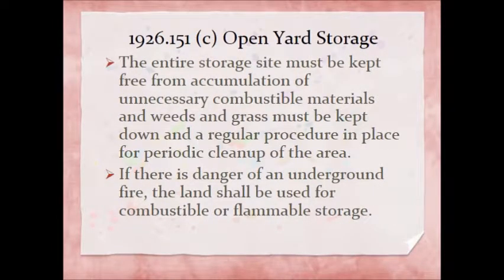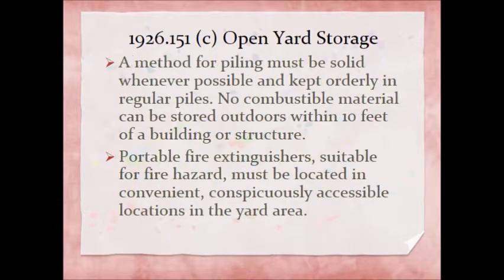The entire storage site must be kept free from accumulation of unnecessary combustible materials, and weeds and grass must be kept down, with a regular procedure in place for a periodic cleanup of the area. If there is danger of an underground fire, the land shall not be used for combustible or flammable storage. The method of piling must be solid whenever possible and kept orderly in regular piles. No combustible material can be stored outdoors within 10 feet of a building or structure.